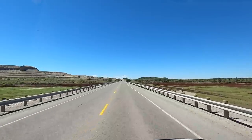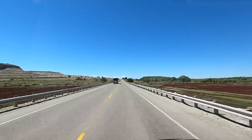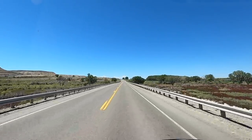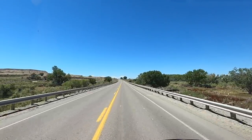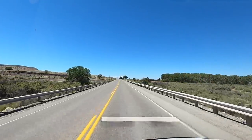How flat after we've been up in the mountains, huh? Pretty cool. Probably a lot of farm. Oh, there goes a big motorhome. Probably a lot of farming and stuff around here. They got the water. Yeah, if you look on the maps, the Montana state line's only like 10 miles.